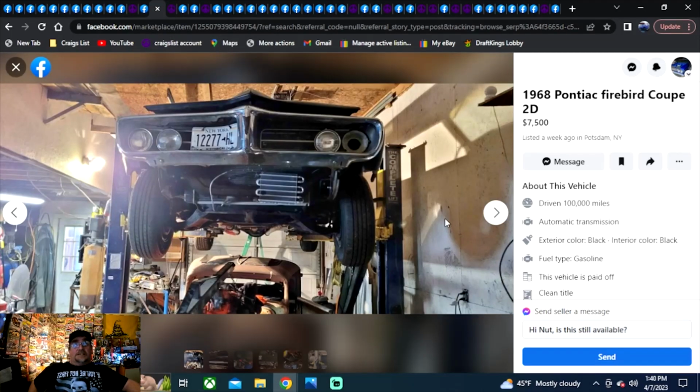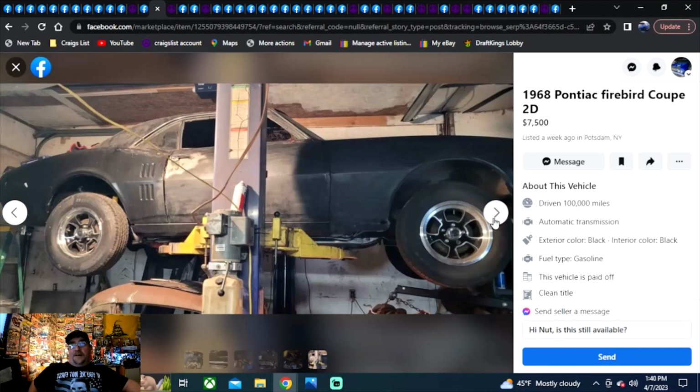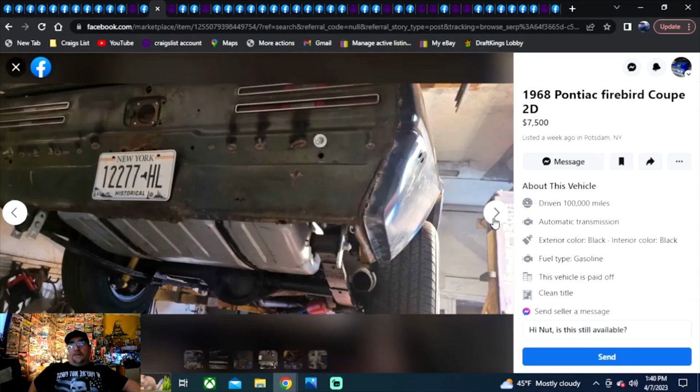It's going to be a 1968 Pontiac Firebird Coupe 2D. $7,500. Just a week ago, New York. Oh, that's the same car or not? No, it looks like another one. So 2 of them in New York right there.